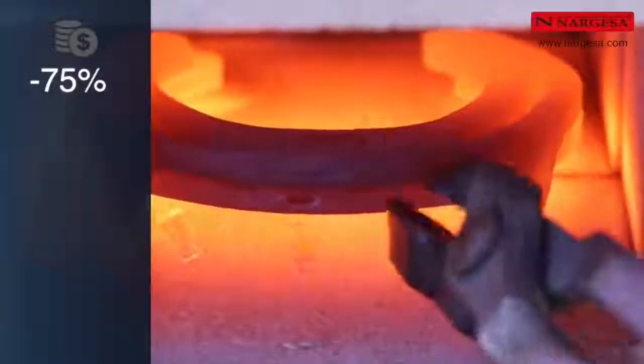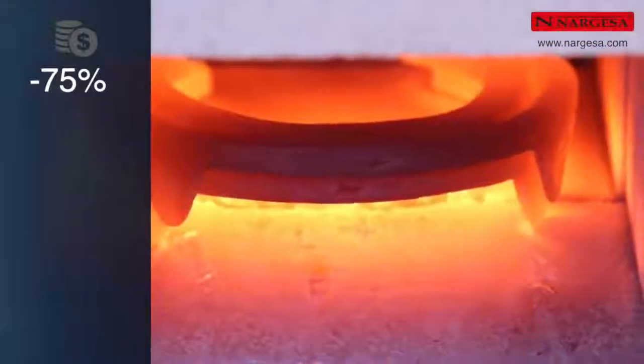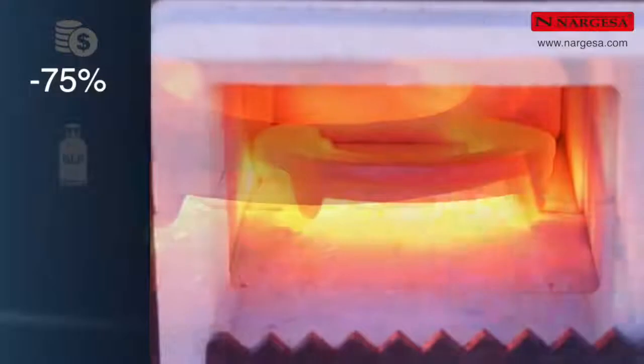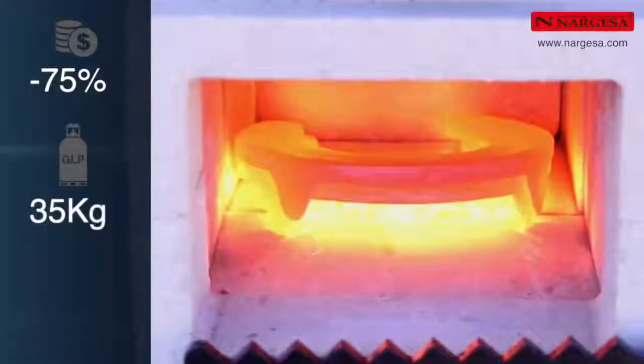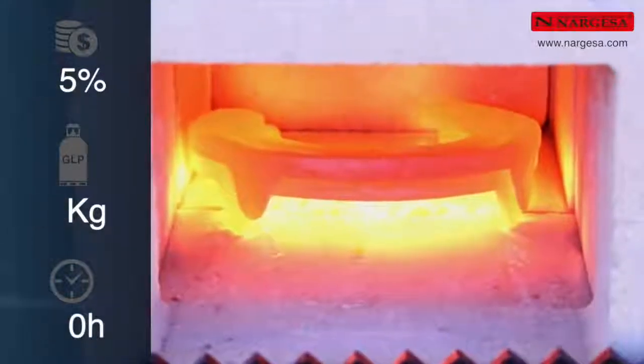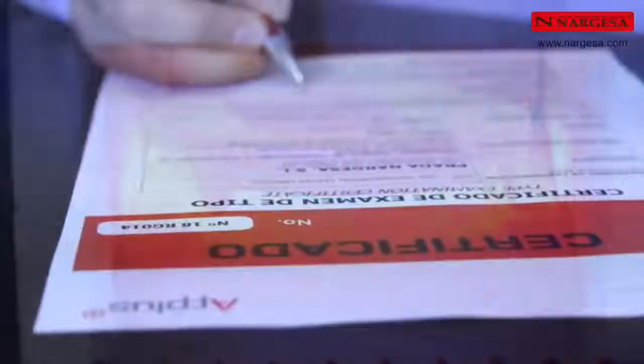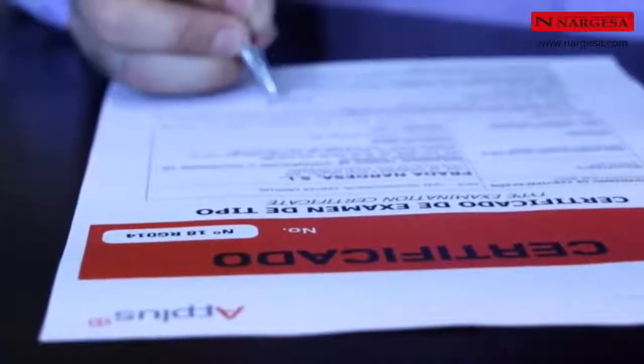The saving of energy is one of the main facts that we have taken into account when designing the furnace. The consumption of NARGESA furnaces has been reduced down to 75%. That is to say, it consumes a quarter of the fuel used by other furnaces of this type. With a propane cylinder of 35 kilograms, the H1 furnace can operate up to 100 hours. NARGESA furnaces have been certified by the General Testing and Research Laboratory, Technological Center A+.